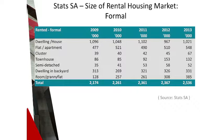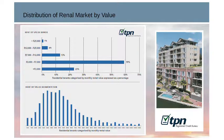The flats and apartments have also grown nicely, 477 to 548,000, but the townhouses also a nice big one, 86,000 to 132,000 in just 5 years. So it gives us a good indication of what type of houses people are looking for. We do this based on our data.